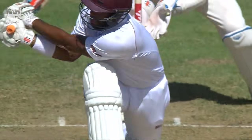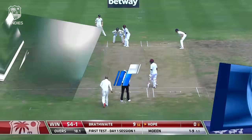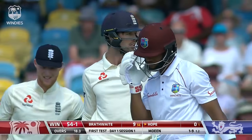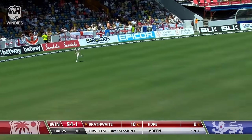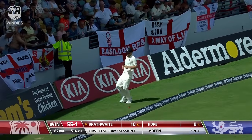The sweep that brought the downfall of John Campbell on debut. Just missed it, hit the front pad. The 2 noises were ball onto front pad and then onto back leg. No bat involved. Nice shot from Brathwaite. The outfield is quick enough. His second boundary.